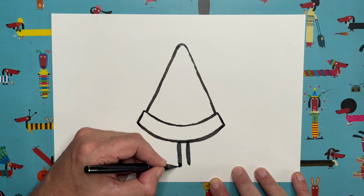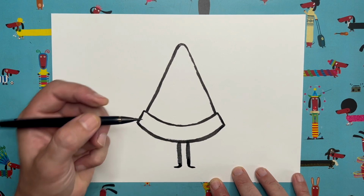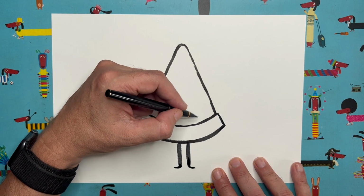So for the feet, I've done these kind of legs before. You just curl them around at the bottom. Very, very simple, kind of stick legs for our pizza character. I like it. It's good. Let's give our character some eyes as well. We might as well do all this bit right now.